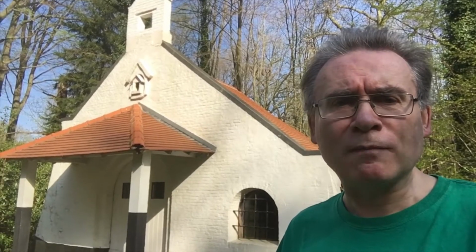So this is a strange little jewel of 1930s architecture, built by the architect Paul Stevens from a well-known Leuven architectural family. Most of his stuff is pretty bourgeois and kind of mock baroque, but this is something quite special. It was built on the site of an earlier wooden chapel, both of them associated with the miraculous healings of various local children.